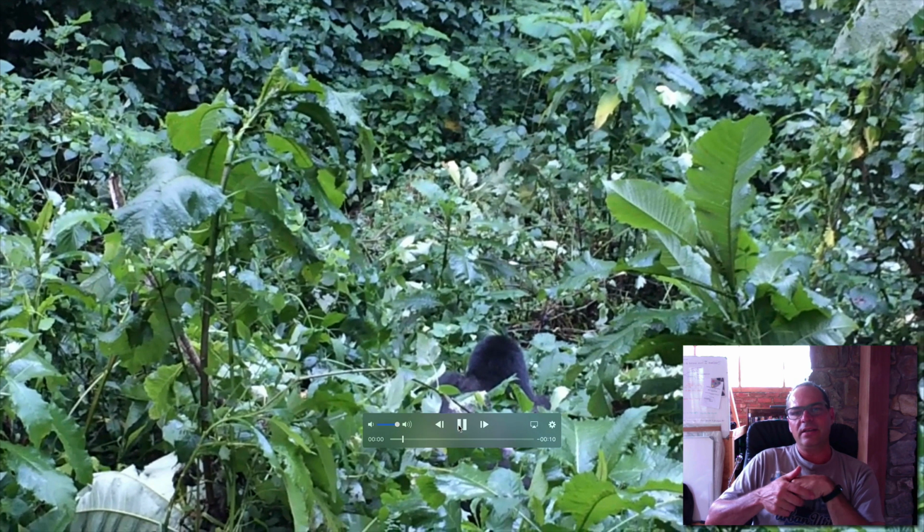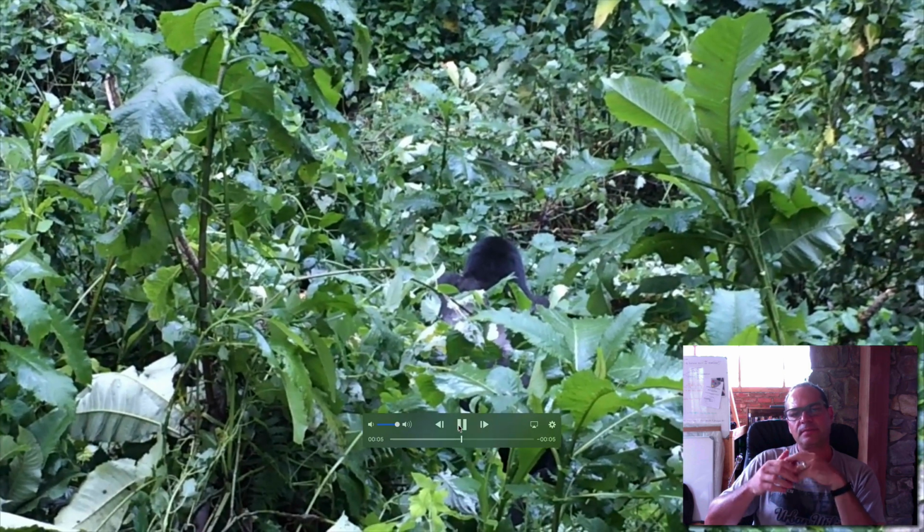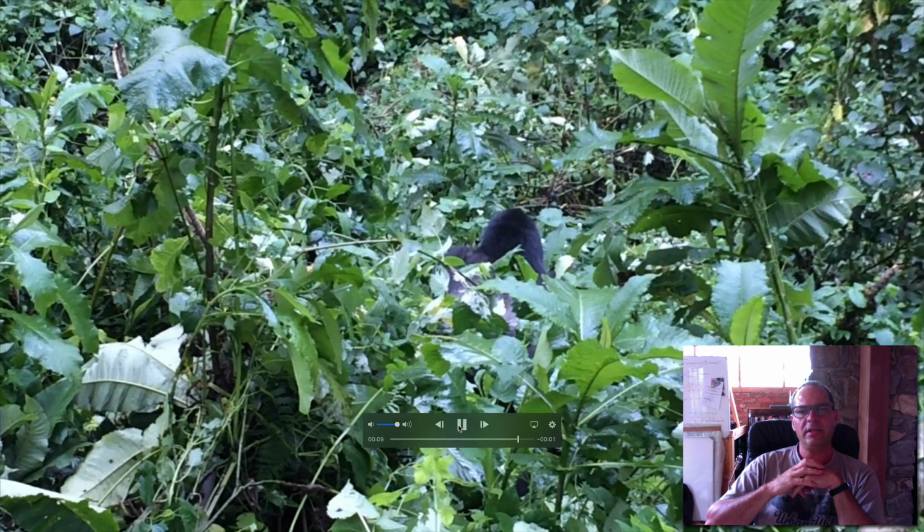And that's the way they move around. But yeah, you get quite close to the gorillas. This again is the silverback. He's just sitting in front of me behind the leaves.